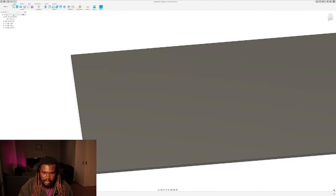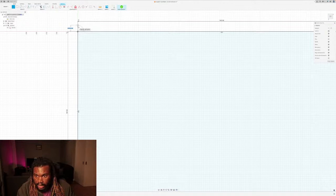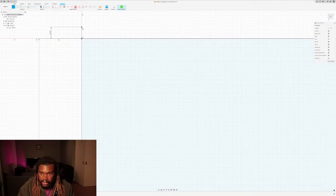So I could go back to my original sketch and create a little side sketch here. Actually, I would want it at least half an inch longer, so the back piece can sit on it. So make that 12.7, and then we'll make that 12.7. So half an inch, half an inch.